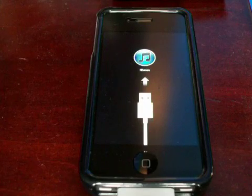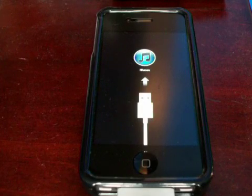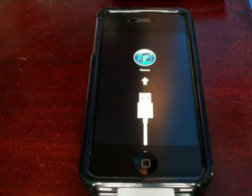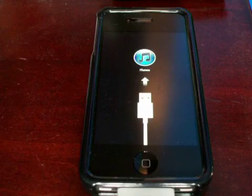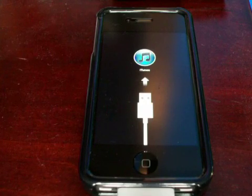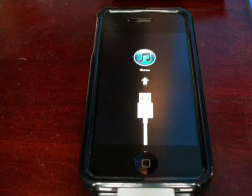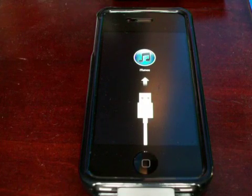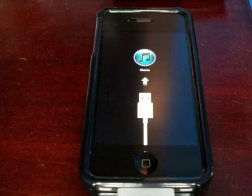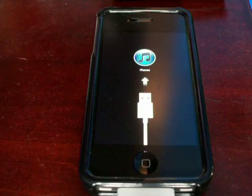Right now it's saying it's preparing the iPhone for restore, and I hope this gets done in the next 4.5 minutes, or the next 5.5 minutes. Sorry, my math is bad. Otherwise, I have to edit the video and you won't be able to see the end, or part of the middle will be cut out.